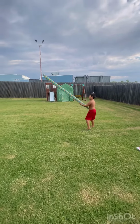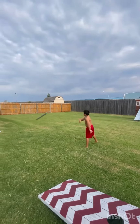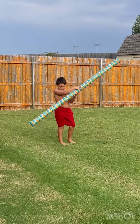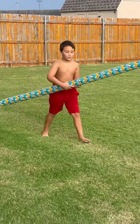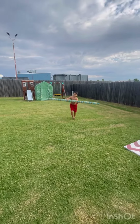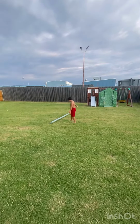Now I'll show you how it works. It takes a couple of times. First try. Trying to do. See, it's tossing and moving.